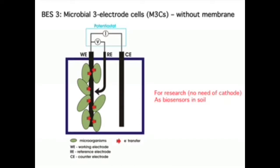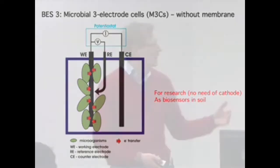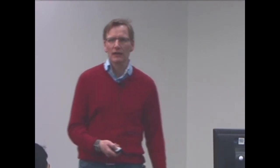I'm just buying a potentiostat. They're expensive, but you can deal with that. And set a potential and do research at something that's much more controllable. But I also can use it as a biosensor. And we have a project where we put these systems in soil in Alaska to measure microbes that are doing this transfer of electrons to a solid material.